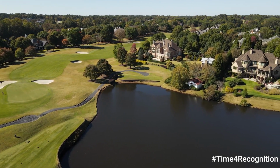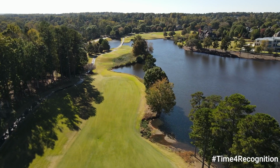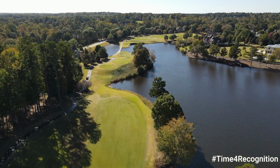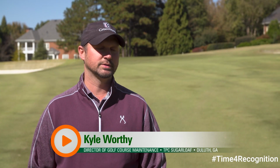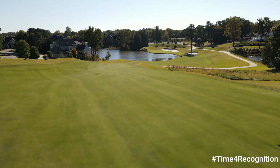Here we are at TPC Sugarloaf. We're a 27-hole facility here in Duluth, Georgia. We did a renovation in 2017 through 2019 where we switched from bent grass greens to Tiff-Eagle Bermudagrass. And then we also switched the short grass, the tees, fairways, and approaches from GM1 Bermudagrass to Zeon Zoysia.